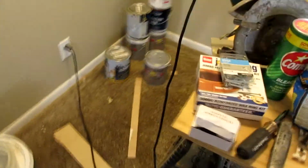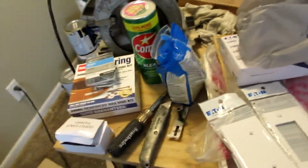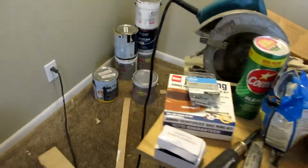So my next thing is the doorknobs on this bedroom closet. And like I say, we normally get doorknobs that match. This is at least the same color. They were not available at Lowe's. They sell lefts and rights.